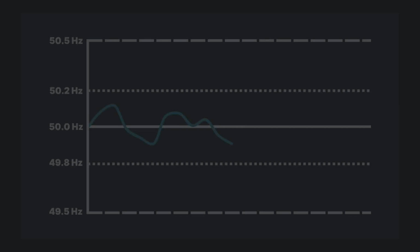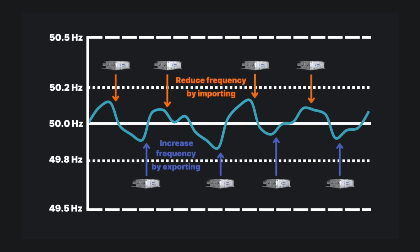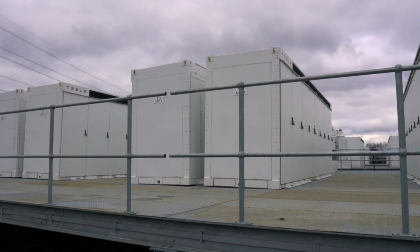First up, frequency response. All electricity on the network must run with a target frequency of around 50 Hz. If frequency changes by more than 1%, so outside of that 49.5 Hz to 50.5 Hz, it runs the risk of damaging equipment or causing blackouts. Frequency response services increase or decrease the amount of power on the network on a second-by-second basis to maintain these frequency levels. Therefore, frequency response is suited to faster ramping assets. Basically, technologies that can power up extremely quickly, like batteries, which we love here at Modo.